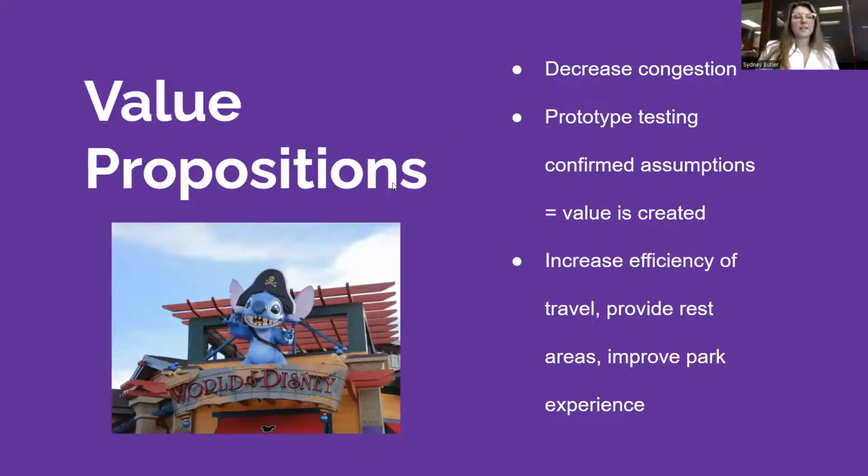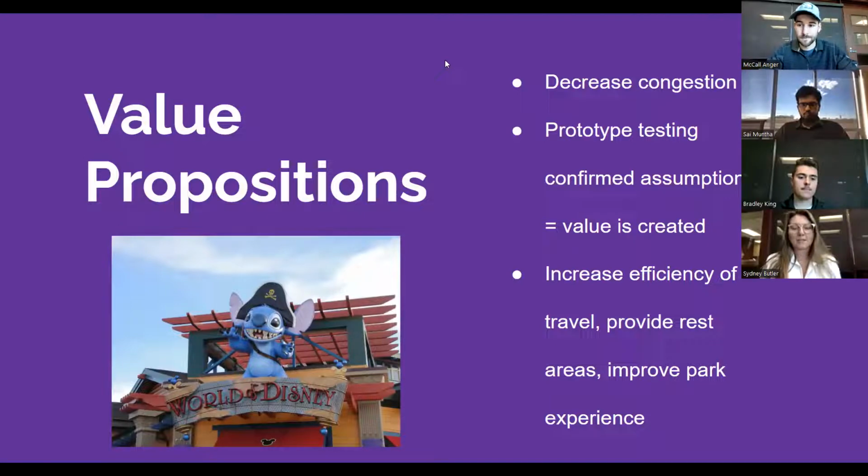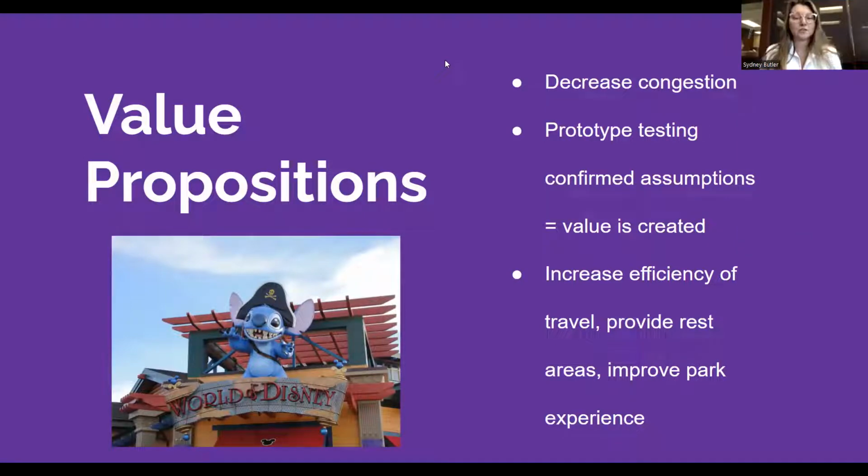All right, the next portion, moving to the other side of the business canvas is the value proposition. So originally, the assumption that we made is that stroller lanes do add actual increased value to the Disneyland experience by decreasing congestion throughout the park and allowing travel to be easier on foot. So through our prototype testing, our assumption was confirmed, and value is definitely being created by our stroller lanes.